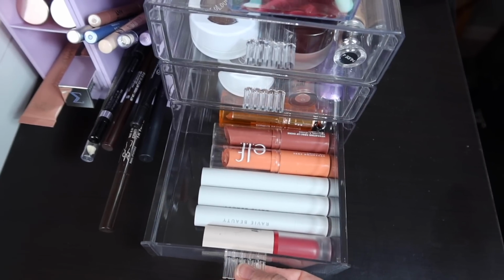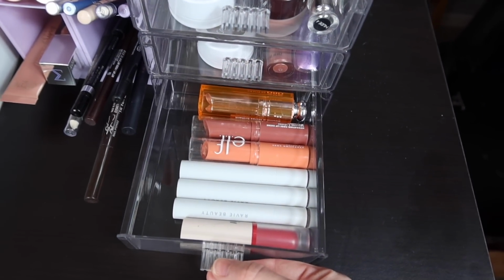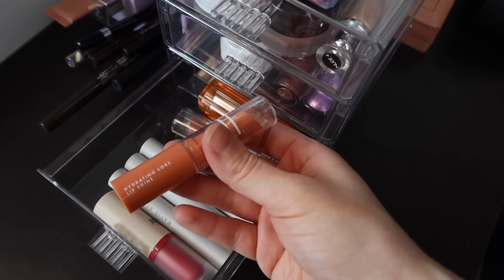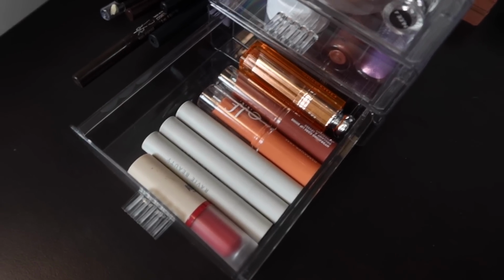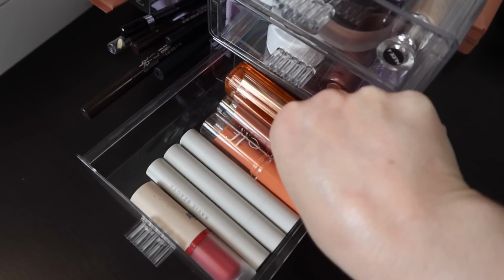Okay, so that brings us to my tinted balms, which fit so beautifully in this little drawer. This is the one we had in last month, and which I ended up just keeping in my bathroom, the e.l.f. Hydrating Core Lip Shine in Cheery. I do like to keep one tinted balm in my bathroom just to continually use and make progress on. I think for this month I'm going to have it be this one.